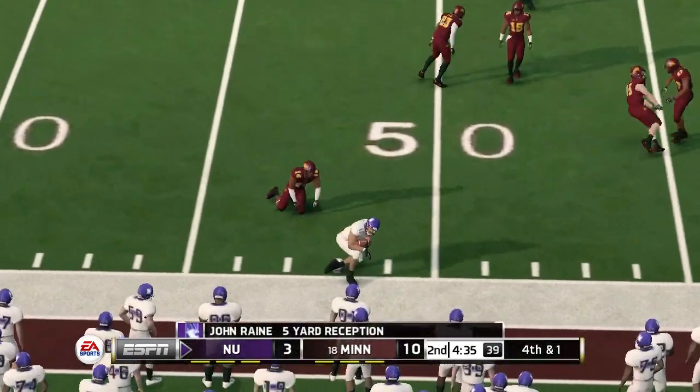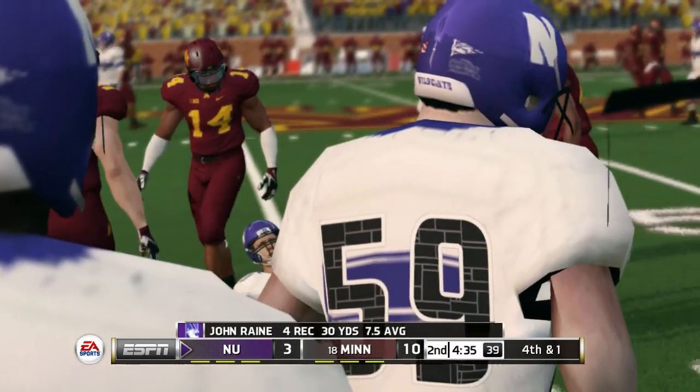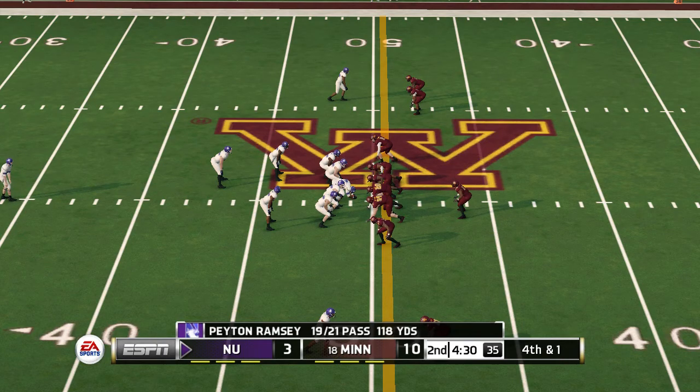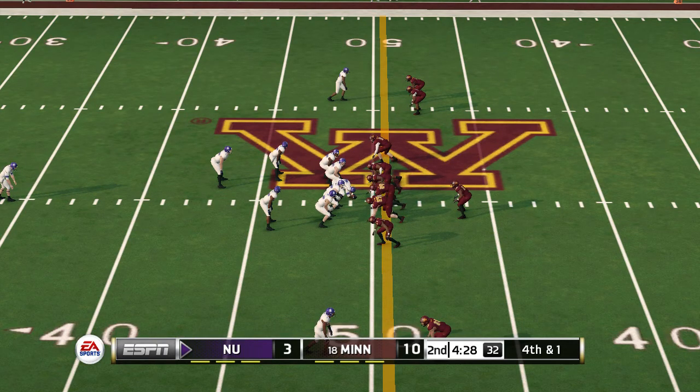Catches it, and that's all. The defense didn't stop the pass, but they stopped him short of the sticks. And that's the important thing here. Allow him to make the catch, but make sure you tackle him before he gets to the first down marker. Adams is the punter.